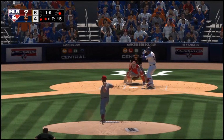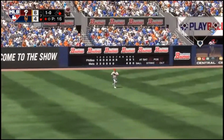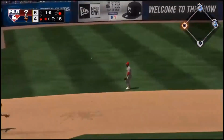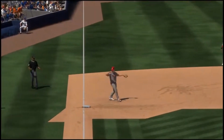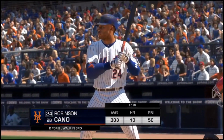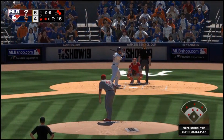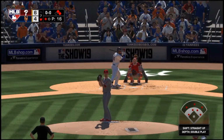The 1-0. This is line to left, and that finds some outfield grass. It's a base hit. In now, Robinson Cano. Over 2 with a walk for him so far. Second baseman, Robinson Cano.